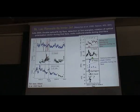You can get half a cycle of rotation of polarization from things like changing aberration angle as a knot changes its direction or changes its Lorentz factor. But to get more than 180 degrees actually requires either physical rotation or just some stochastic process like turbulence. But the rotation is too smooth to be explained by turbulence. We have too many data points for that explanation to be viable. So it really looks like something was actually rotating around, something that's sampling the magnetic field that's going around in different directions.